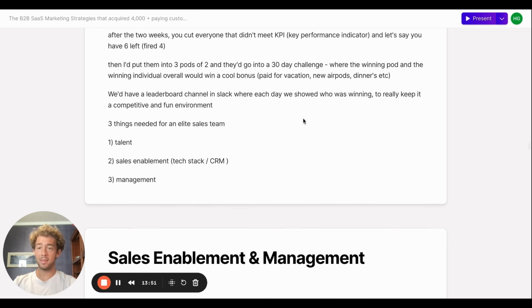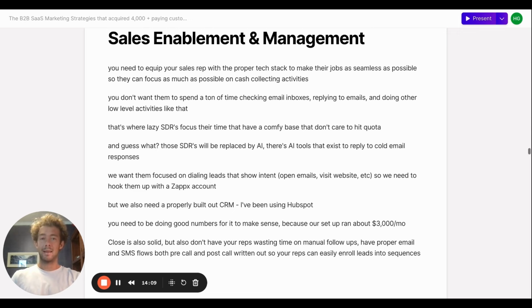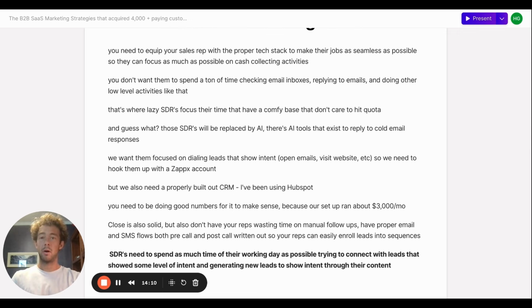So there's 3 things needed for an elite sales team. You need talent and recruitment of talent. You need sales enablement, so your tech stack and your CRM. And then you need management. You need to equip your sales rep with the proper tech stack to make their job as seamless as possible so they can focus as much as possible on cash collecting activities.